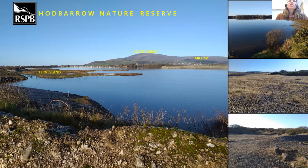So once we're happy that the Barrow population is sustainable enough, we will do a translocation to another site. And the site that we're looking at is Hodbarrow Nature Reserve, which is managed and run by the RSPB. It's an old quarry that was flooded to form this freshwater lagoon that's now really, really popular with breeding terns. But it has really similar habitat and great habitat for the small blue, similar to Barrow Slag Banks in that it's got bare areas of limestone slag, little mounds, slopes and scrubland, and just beautiful views as well.